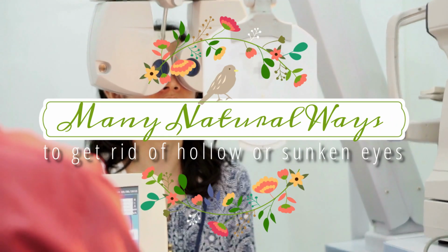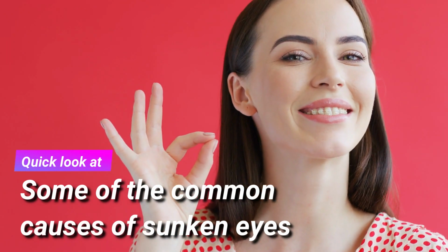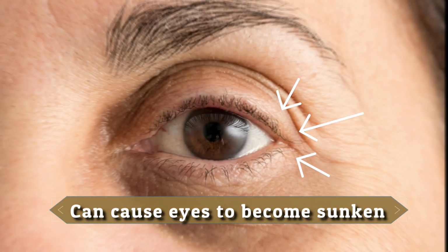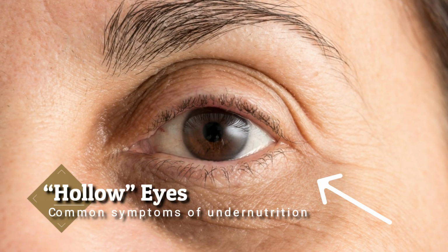hollow or sunken eyes. First, let's take a quick look at some of the common causes of sunken eyes. 1. Vitamin deficiencies. Deficiencies of vitamin C, vitamin K, and iron can cause eyes to become sunken. In fact, hollow eyes is one of the common symptoms of undernutrition.